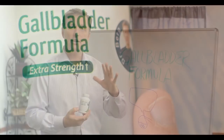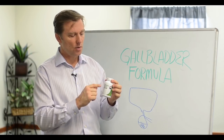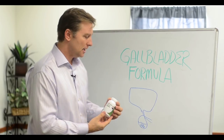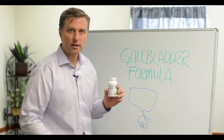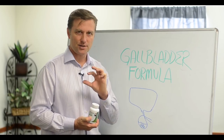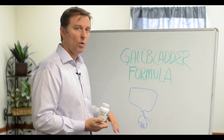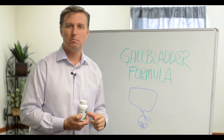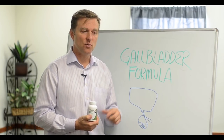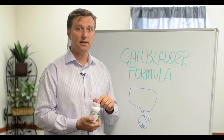Hey guys, I wanted to quickly explain what this gallbladder formula really is and how to use it, and some points about it. The key thing about the gallbladder formula is it contains several factors that help the gallbladder. One is bile salts. Now, what is bile salts? Bile is something that's made by your body, and what we have in here is called purified bile salts.